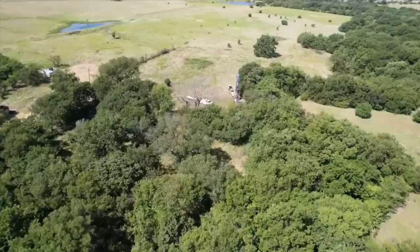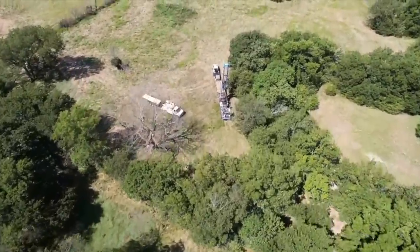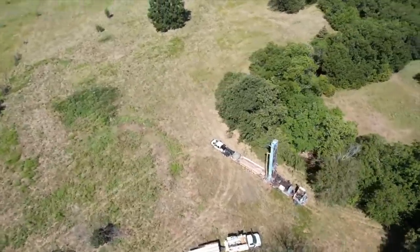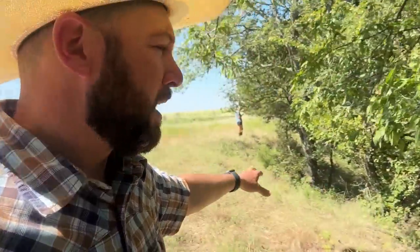Kind of the worst thing possible in this situation, but I flew the drone a little bit to get some action of them drilling the second well here, attempt to hit some water right here next to the creek. Creek is right down here. Maya is. Marissa is where they just drilled.